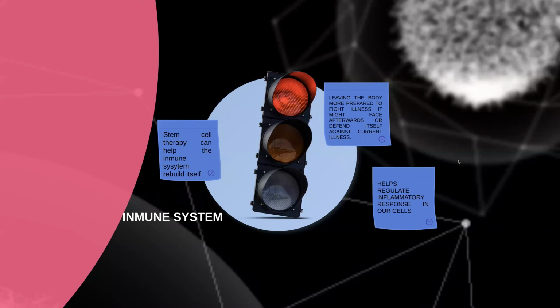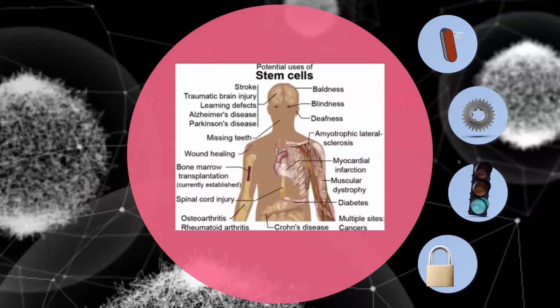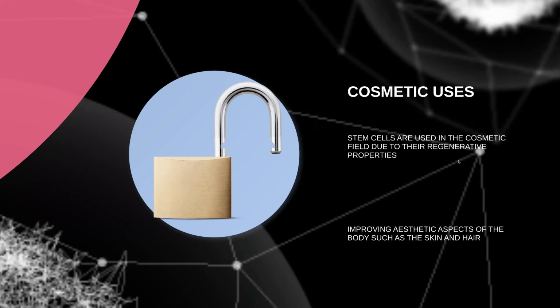They can also help the brain stay in good shape. Although stem cell therapy is far from being a cure for neurological disorders, it offers vital treatment options that otherwise might not be available and can greatly improve the quality of life for someone suffering from a neurological disease. Lastly, stem cells have become incredibly popular for their cosmetic uses. This is due to the regenerative properties of stem cells that are able to improve aesthetic aspects of the body, such as the skin and hair.